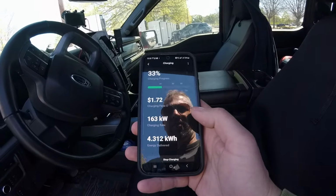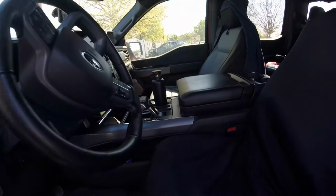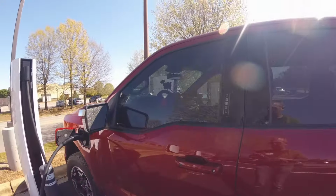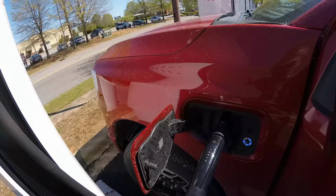Go get some Cookout. I'm very excited to get some Cookout. As a former North Carolina resident, I noticed there's a Cookout here, which made me happy. And so I'm going to be on my way. Happy charging, Lightning. See you in a bit. All right, we're on our way. Here's the stats. And unplugging now.